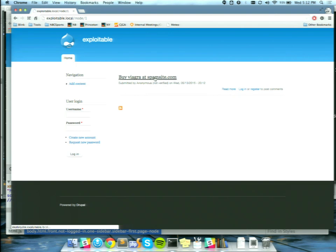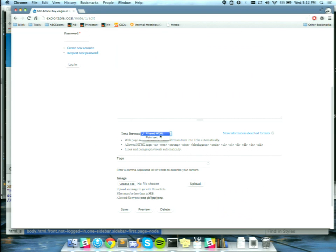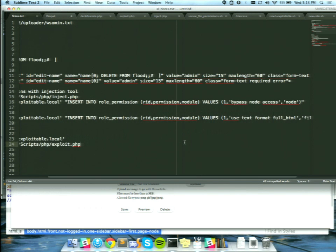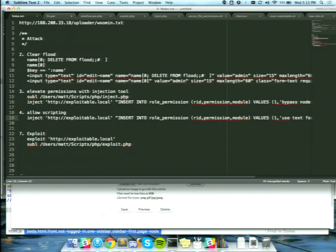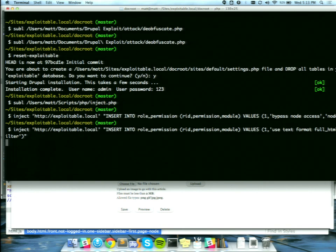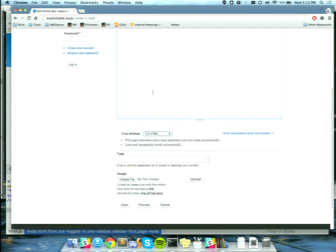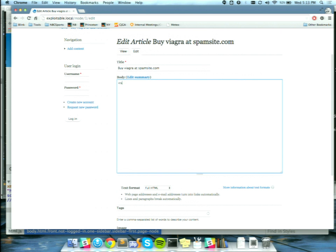Another thing that I, as a spammer, want to do is run JavaScript on this site. Now, I'm an anonymous user, so I don't have the full HTML text format available to me. I might as well be an admin, so let's just flip that on. I'm going to insert a new row into the role permission table, giving myself the ability to use full HTML. Refresh this page, and you can see now that I have full HTML available to me. And of course, what I'm going to do with that is run a pop-up.